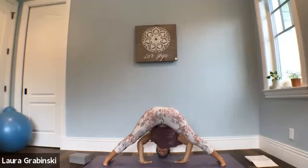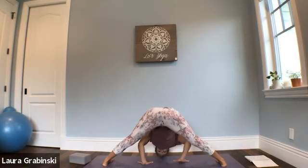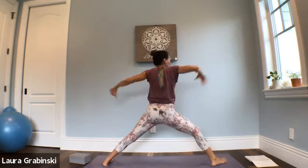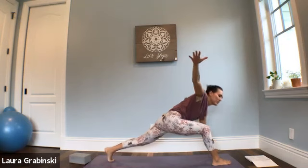Hands come down, chin comes up, inhale. All the way back down, we fold, exhale. Hands to the hips, inhale, we stand up again. Warrior two, we exhale. Left heel comes up, left hand comes down, rotate.